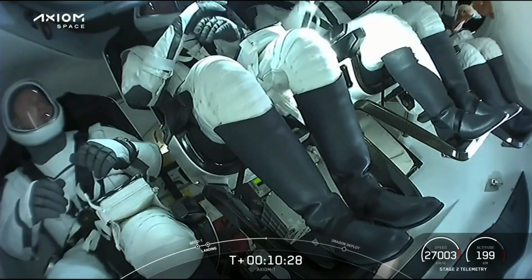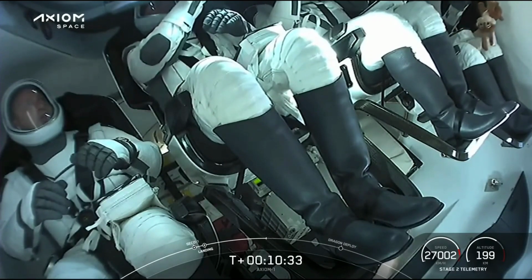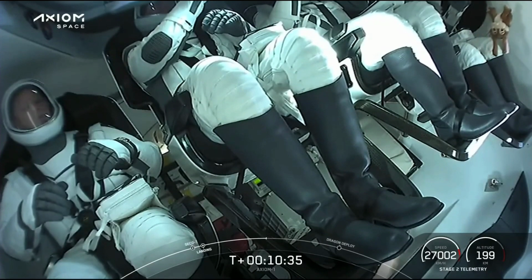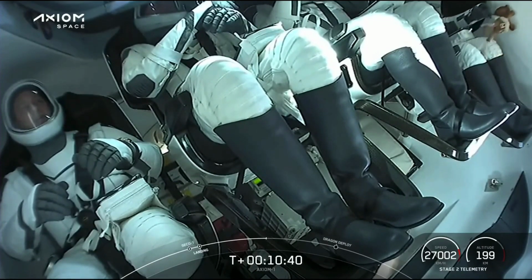Yeah, great to see the crew here again, really getting their first taste of microgravity. Oh, it has ears. Oh, it's a bunny. Is that like Thumper? I think it might be. I think that's Thumper from Bambi.